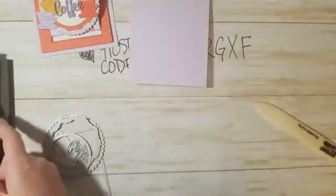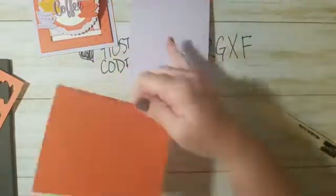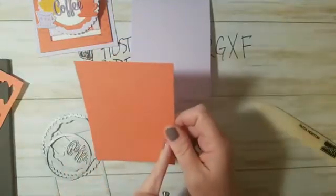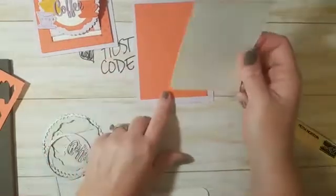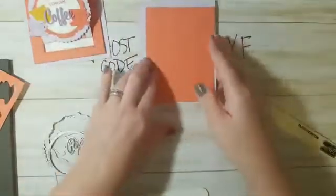To layer up on our card, I have a piece of Calypso Coral, which is 5 by 3 3/4, and that's going to go right on our card. I have a piece of white that is just slightly smaller than that, I think just a 1/4 inch smaller, so 4 3/4 by 3 1/2. This is going to go behind our white piece, so that we have a white backing behind there.